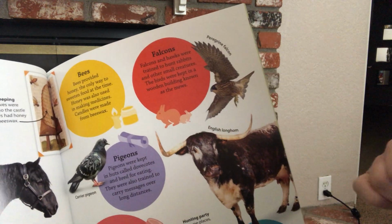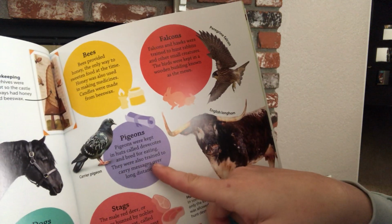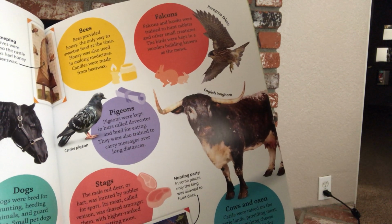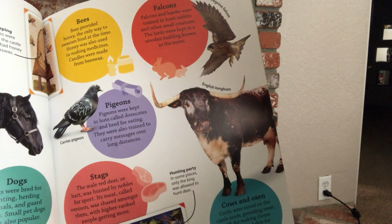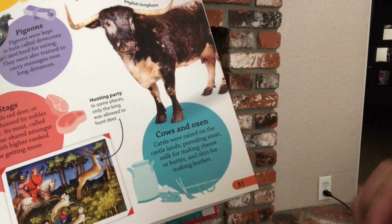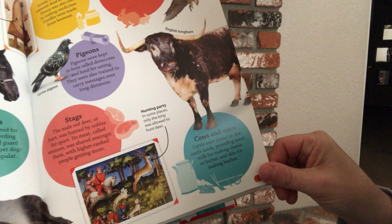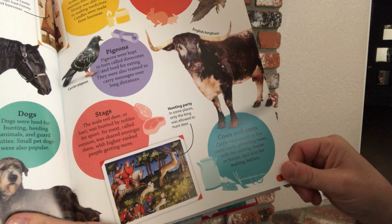Falcons would hunt the other small animals. Pigeons. Pigeons were kept in huts called dovecotes and bred for eating. Wow. They were also trained to carry messages over long distances. Cows and oxen. Cattle were raised on the castle lands, providing meat, milk for making cheese or butter, and skin for making leather.